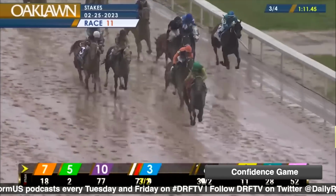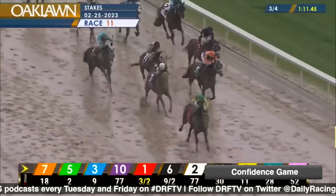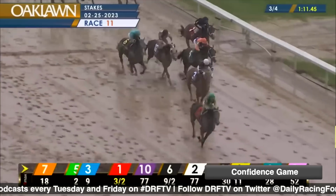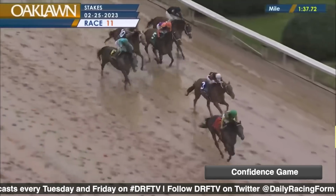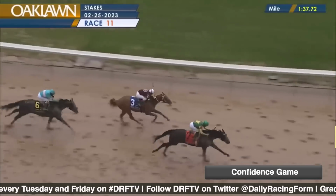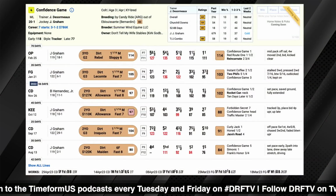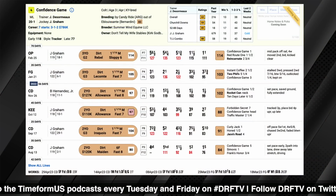He did get the right kind of trip, staying outside, making that move in a race where some horses that were getting inside trips arguably had a little more traffic trouble. But he does finish up this race nicely, earned a decent speed figure. You just have to ask the question, is he a horse that's a sloppy track freak? Where has he been in the last 10 weeks? And what do we expect from him off the layoff?